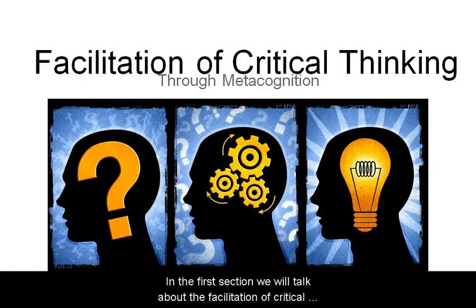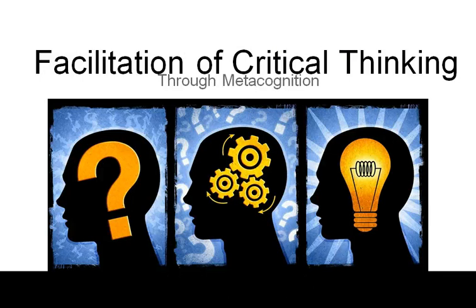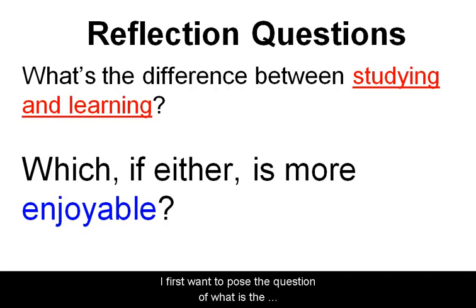In the first section, we will talk about the facilitation of critical thinking through metacognition. I want to first pose the question of what is the difference between studying and learning. Is there a difference? Do you think one, if either, is more enjoyable?